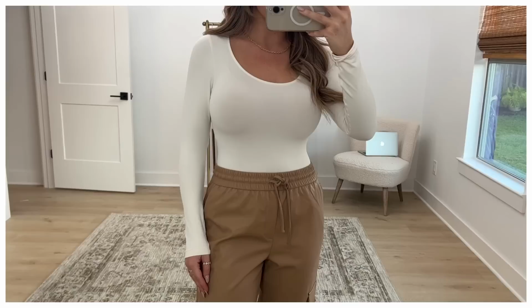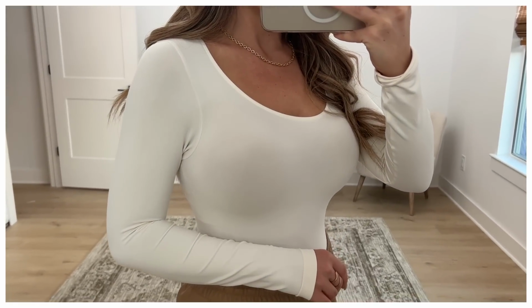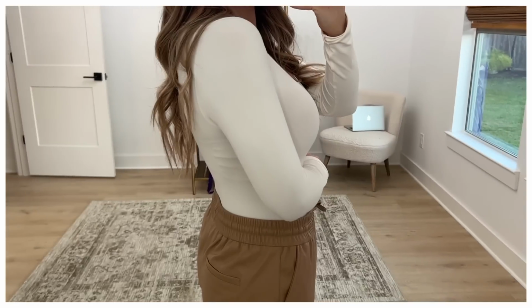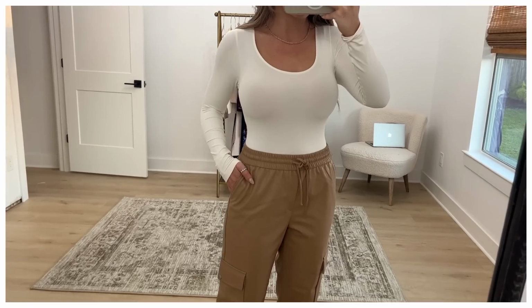There's awesome stretch, cool to the touch. Let me see what this is made out of. The website says they are calling this a buttery soft light stretch nylon blend. The fabric feels really great.